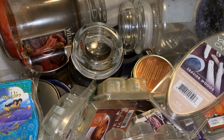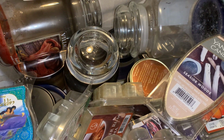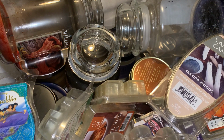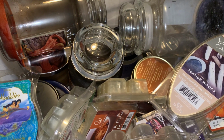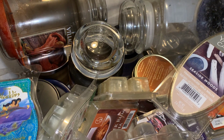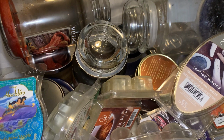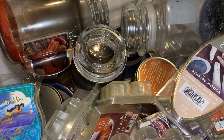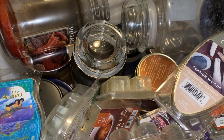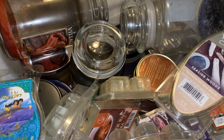I know this sounds weird, but you know what? One of my favorite things is every day when I get up for work at 7:20 in the morning, I have to light my candles and change my tart warmers. That's how I like to start my day. I work from home. I work remotely right now for the Department of Labor. So I love the ambiance. It just sets my mood for the day by lighting my candles and being able to smell them permeating through the house.